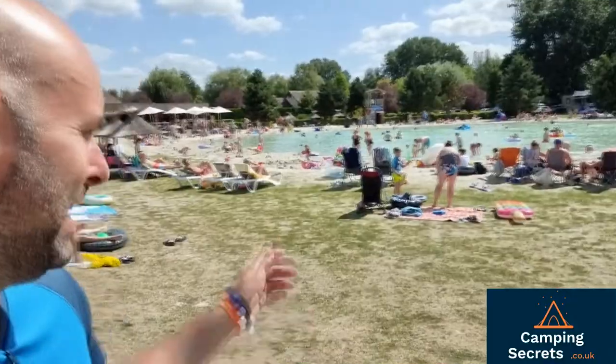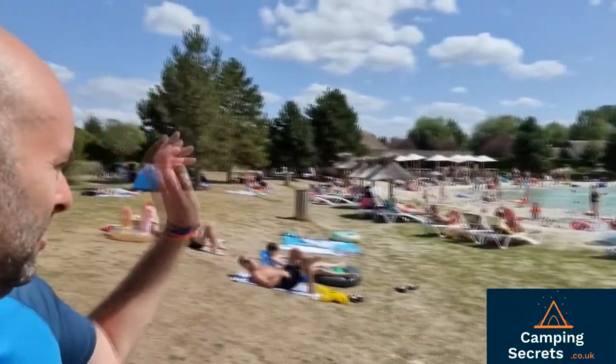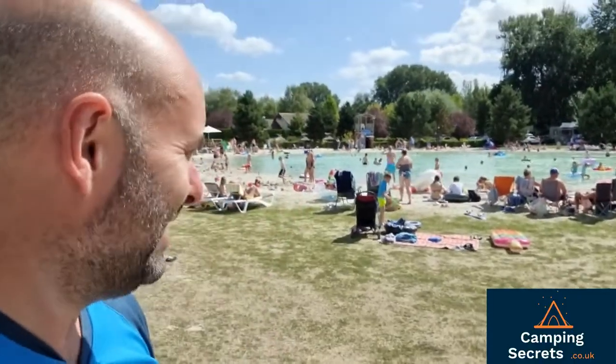For me, one of the pièce de résistance of this campsite is this man-made lagoon behind me here with its own sandy beach. It's got a sort of beachside bar at the end called La Plage, where you can get cocktails, pizzas, not that expensive. And it really feels like you're on the Mediterranean or the Côte d'Azur. Fantastic, and the water's warm.